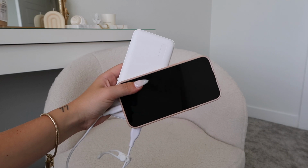It's a portable charger, so you can literally charge anything you need on the go. They're compact, they're really slim, and they're a great, great deal for the price.